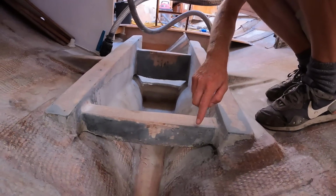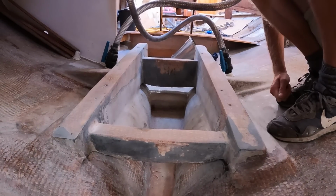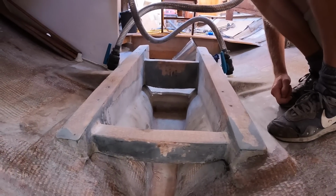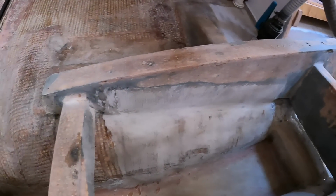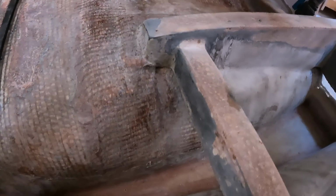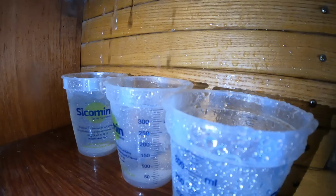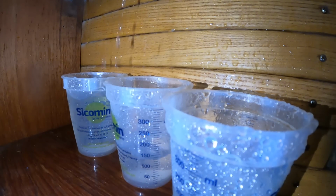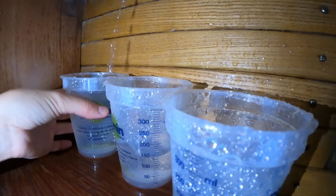As you can see, the majority of it's done, just a few odd patches where the access is a little bit of a menace, but I'm pretty happy with that. What's the weather forecast? I want to check it. I'm waiting for rain.